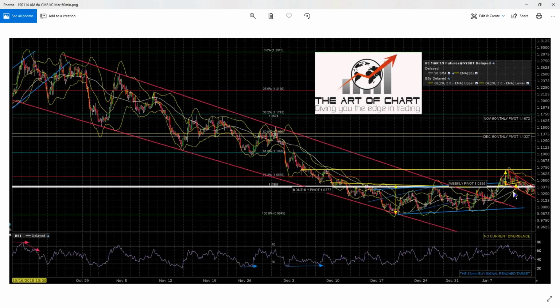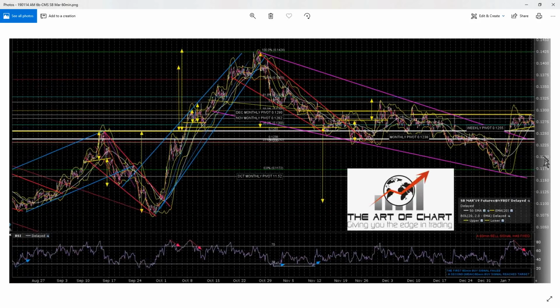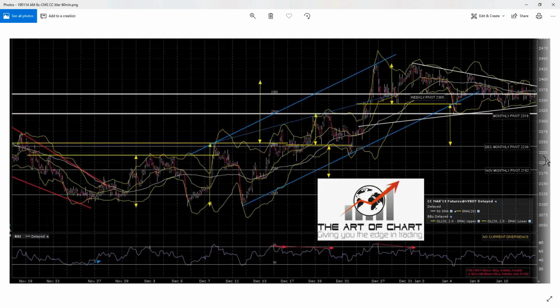KC. This looks like a nice falling wedge forming. Hasn't broken up yet. As and when it does, I'd expect this to move back into a retest in the high and probably higher. Possible IHS forming, the right shoulder's looking rather extended. SB, this looks like a pretty nice looking head and shoulders forming. Hasn't broken down yet. We are on a 60-minute sell signal. If we break down, the obvious target is at the monthly pivot 1238, and that's approximately, or slightly lower, where the head and shoulder target would be.